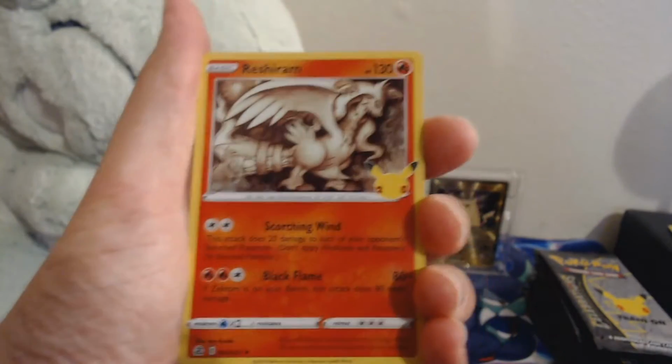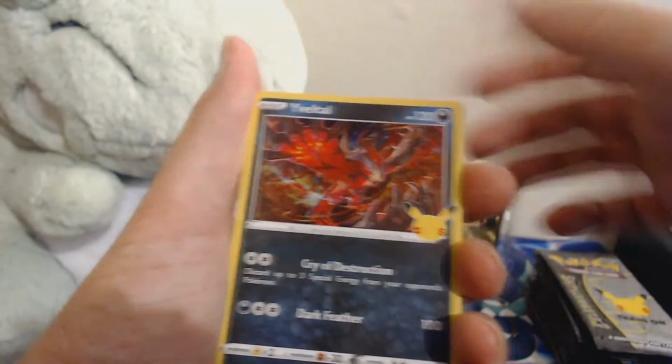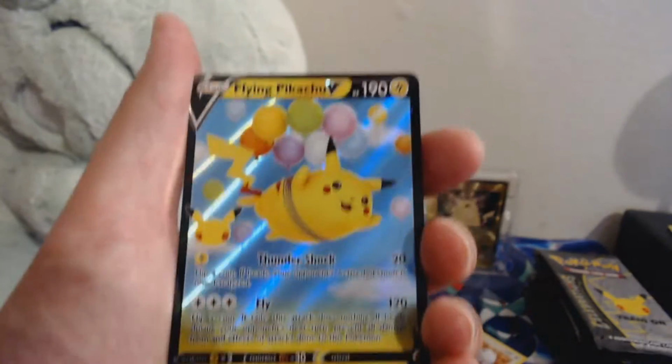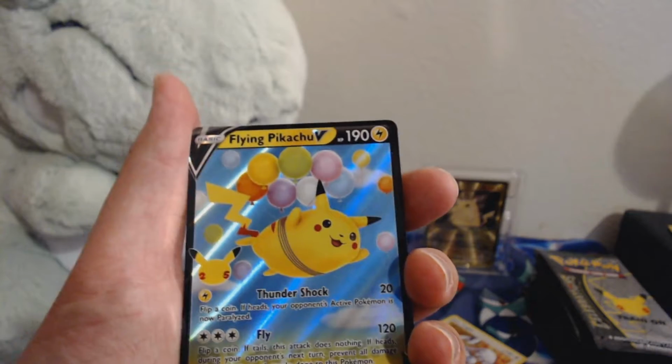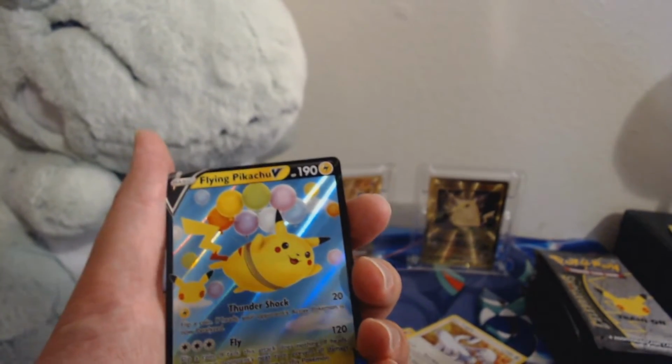Alright. There's 2 regular collection cards I need, and then there's, like, a few secret collection. Reshiram, or classic collection, call it. Yveltal. Lugia. Flying Pikachu V! Look at that dude! Yeah, let's undo the sleeves. A little crinkle ASMR there while I get the sleeves out. I do have this guy, but you know what? At least it's a hit. At least all 17 packs won't be duds.